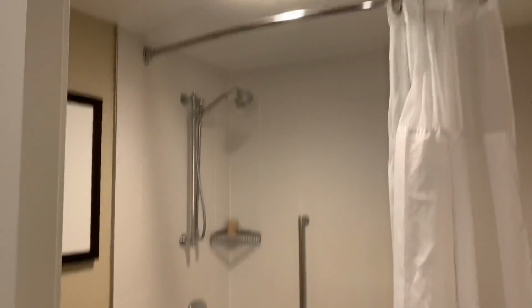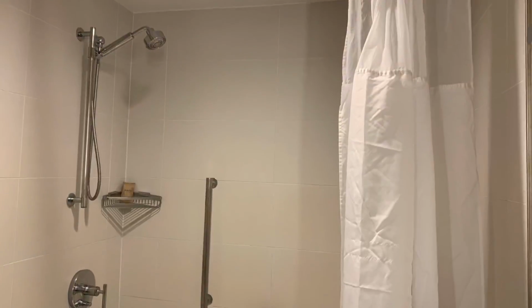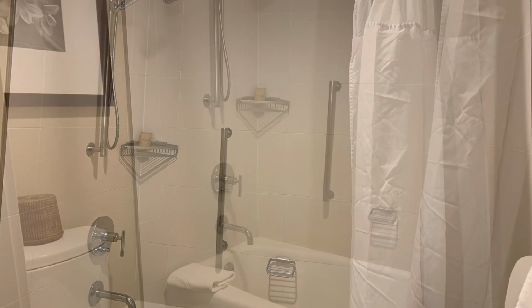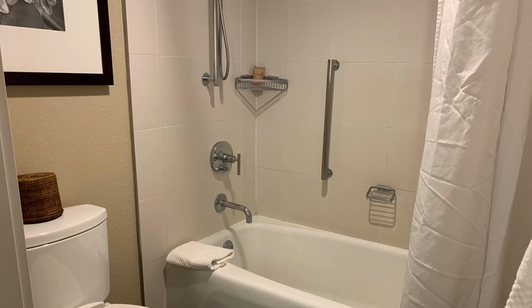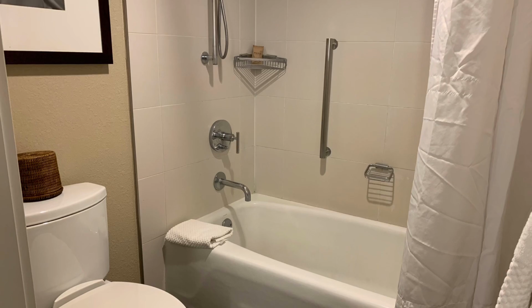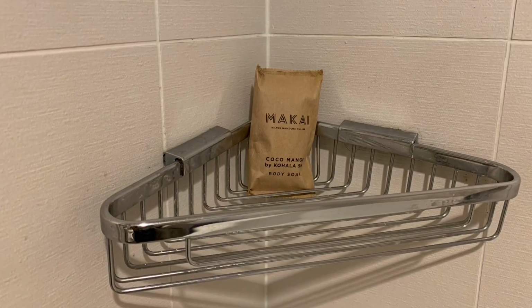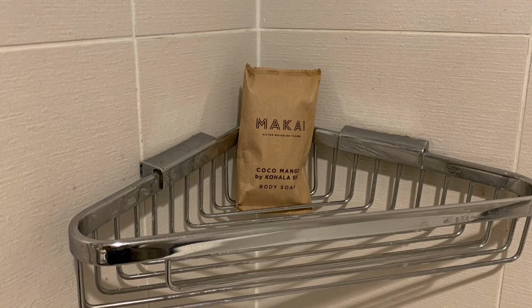I did like the fact that it was a double sink in the bathroom itself, and the hardware did look pretty updated. It didn't look old or anything like that. The flooring was fine as well. So overall, I would say the bathroom was a little bit above average. Nothing really luxurious per se. There was nothing in the room that made me feel like, oh my gosh, I'm at a luxury resort.